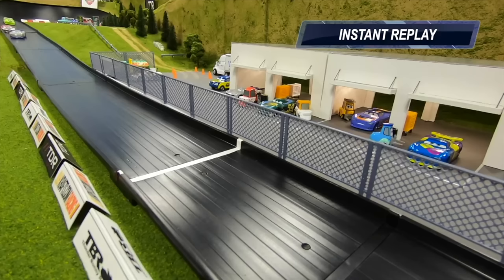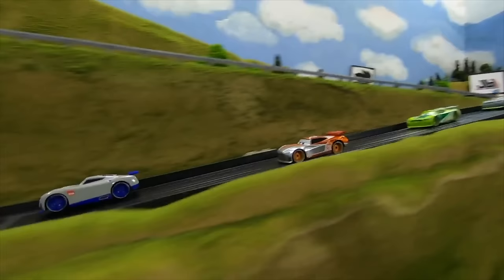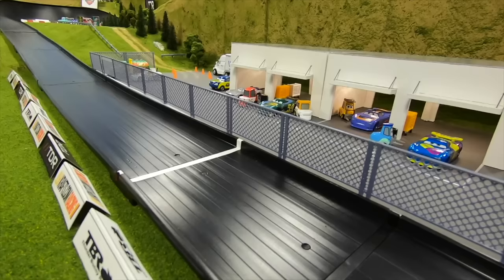What a run. Racelot coming through in third, and it was Ronald in fourth. I got to see this jump again, though. Completely airborne. I mean, he's got to get some style points for that. He lands it, no problem.